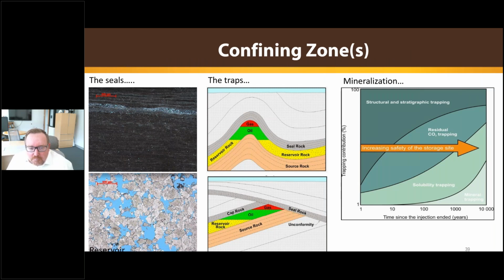I'd also like to talk a little bit about what the confining zone is. And from a public perspective, I always get the question of, how do you know it's going to stay down there if you put it down there? So we do a lot of work on our confining zones, our seals, our traps, and looking at what the lifetime of that CO2 will be in the subsurface.